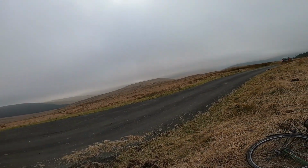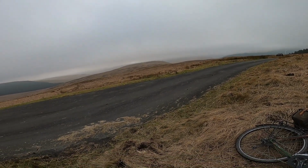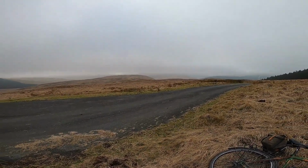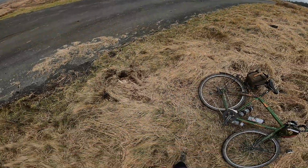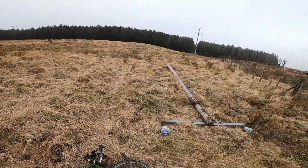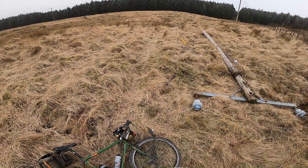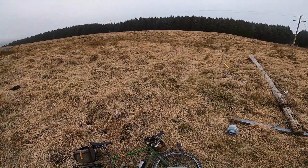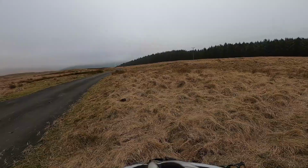First car I've seen since the Arch, about 20 miles away. He's going down to the Mohican Road. I'm about to put the helmet cam on because it's quite a good descent, this. Right, gloves on, helmet done up, GoPro rolling.